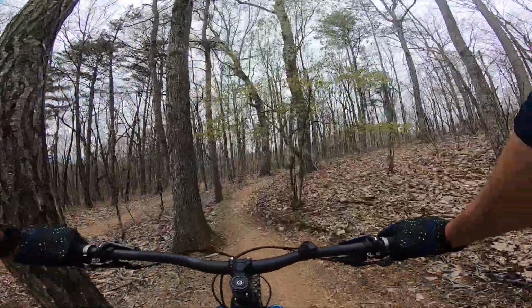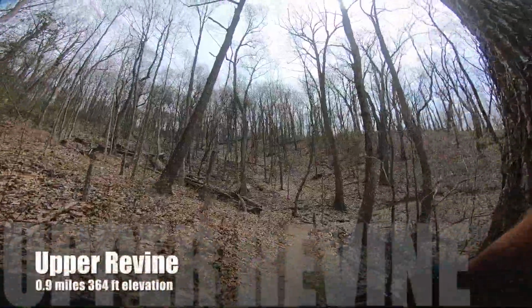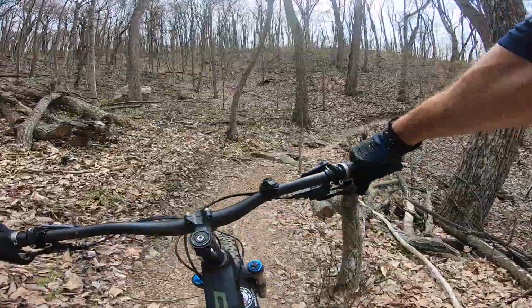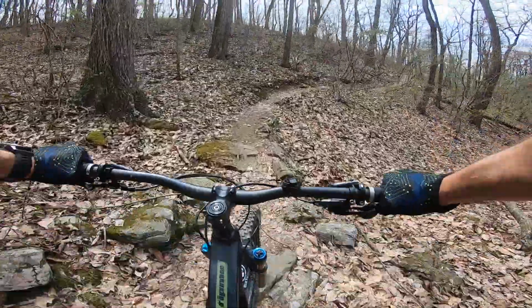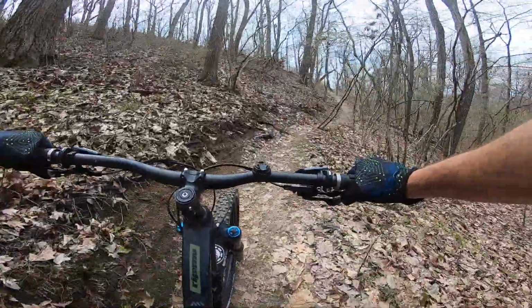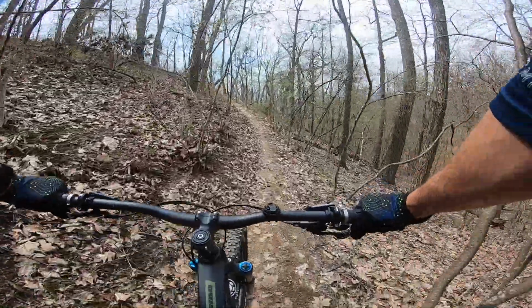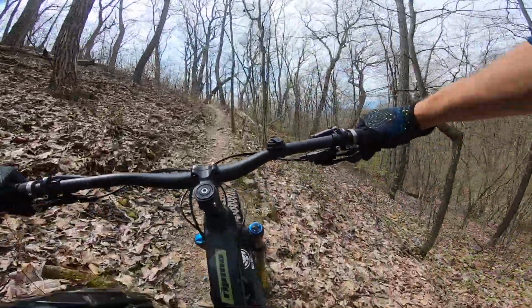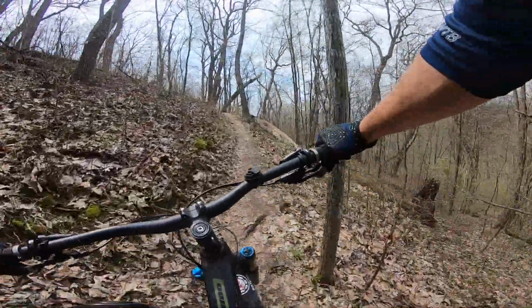So the tight switchback here and the pink diamond puts you onto the pink loop and the upper ravine trail. This is where you start to really gain some elevation. It's about a mile long and 364 feet of climb. It's actually pretty mellow overall until you get to this upper section here where there's some significant rock tech to work from. Usually a hike-a-bike, but we turned around and rode it downhill, which was pretty fun.